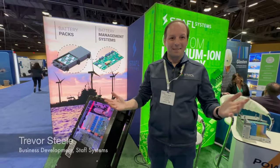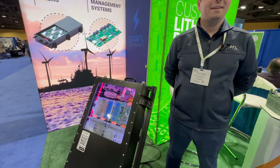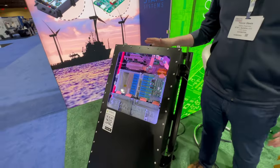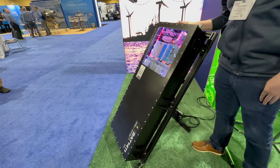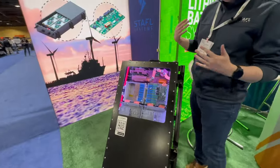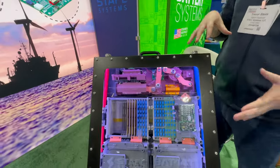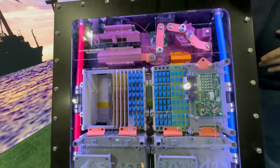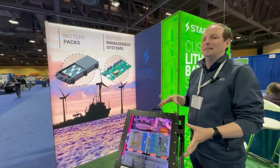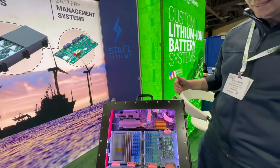So we're here with Trevor Steele, Stoffel Systems, and let's see if you could tell us a little bit about your battery that you have here. Yeah, so this is our BAT-1411. This is a system that's actually designed for a jet ski of all things. And we have some pretty advanced safety features on this. This is a system that's made with pouch cells. We're able to do about 11 kilowatt hours in this. It's about a 400 volt system. We can put about 16 of these together. So it's just a lot of different options that we can do on this.